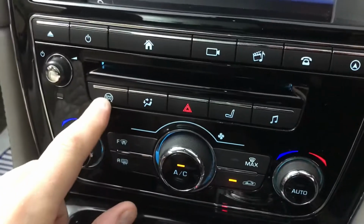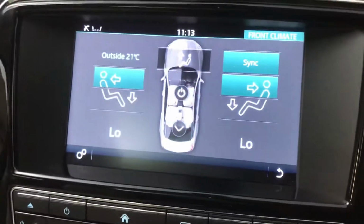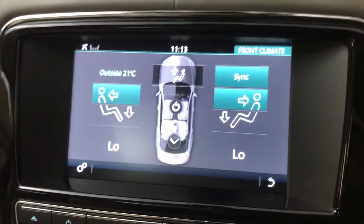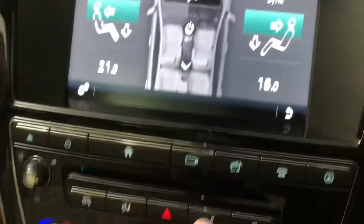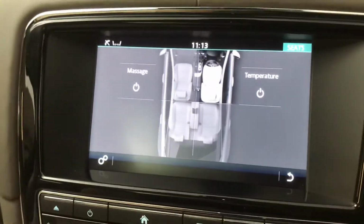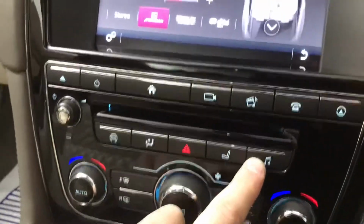We have your start stop button for the engine, your directional for the climate control, so that's just a little shortcut to the climate control. We have your seat settings, which goes to the temperature and massage section. And then we have your audio settings.